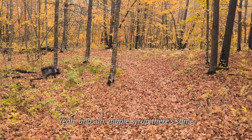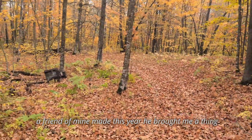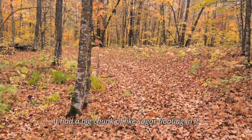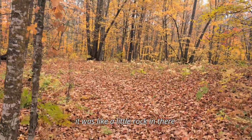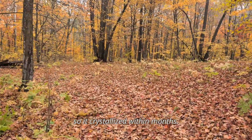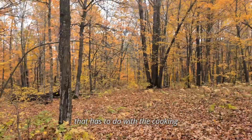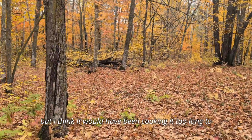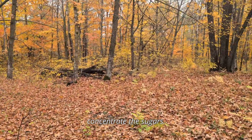Yeah, and maple syrup, there's some a friend of mine made this year. He brought me a little thing. It had a big chunk of like sugar floating in it. Like a little rock in there. So it crystallized within months. Oh, so that has to do with the cooking. I don't know if he cooked it too long or for a short period it was too hot, but I think it would have been cooking it too long to concentrate the sugars.